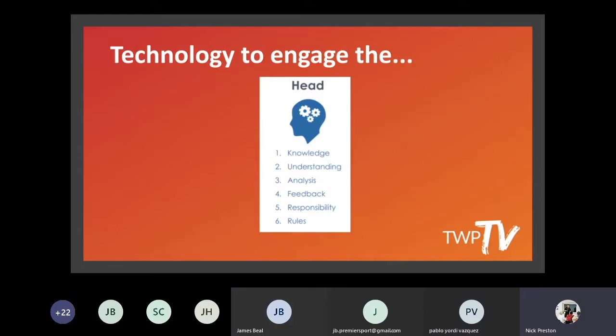Whiteboards, iPads, video, brilliant. So how, James, how are we going to use a whiteboard to get the head part? You could write down what they're seeing, so what somebody's doing well, what they could do better, etc. Yeah, so those learners that learn through written or visual, we can get that through on the iPad. Yeah, we can.